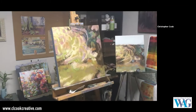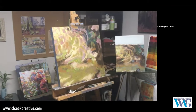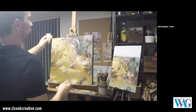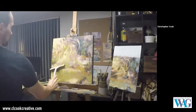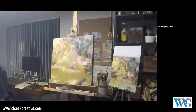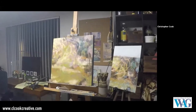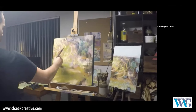Let's see. So another thing I'm thinking about here is that when I'm breaking my canvas up into quadrants, I don't want any of my quadrants to be symmetrical. So again, like we said, we don't want the same size shapes repeating, the same distance of shapes repeating. And I don't really want the same ratio of values in each quadrant. So a lot of times I'll say, if one quadrant is mostly light with a little bit of middle, I don't want another one of my quadrants of the painting to also be mostly light with middle. Or at least I don't want one to mirror the other.